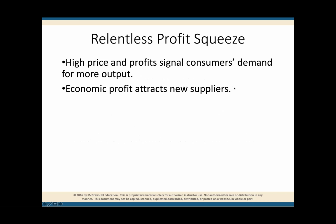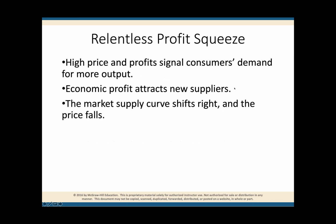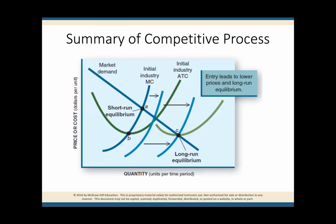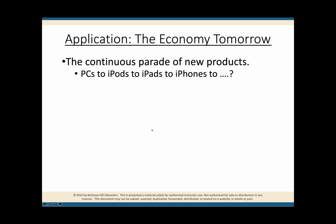Economic profits attract new suppliers. Supply shifts to the right, the price falls, and then the market will stabilize at a lower price. And at the end, we are going to end up with zero economic profits. And this is the end of the chapter.